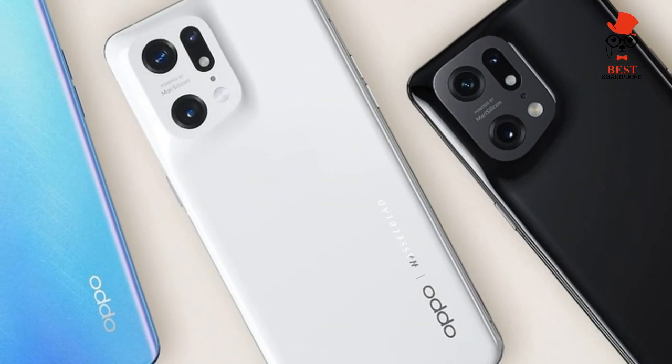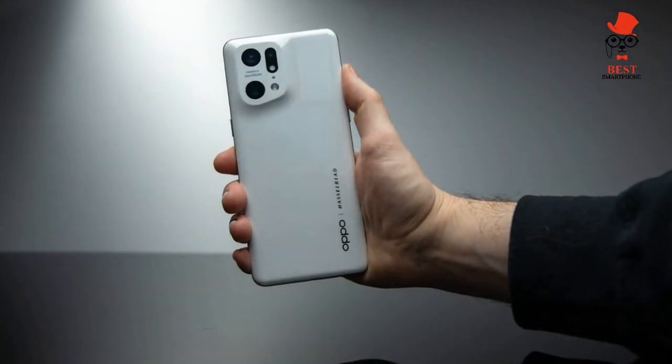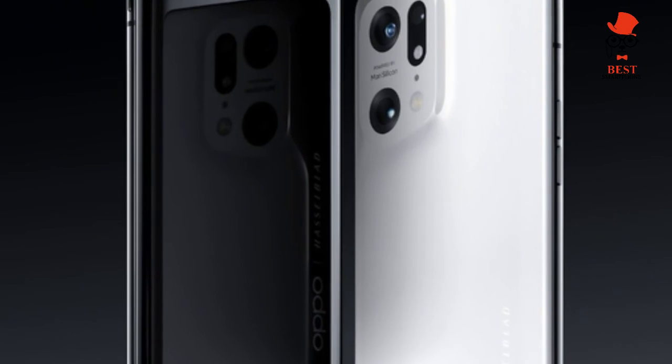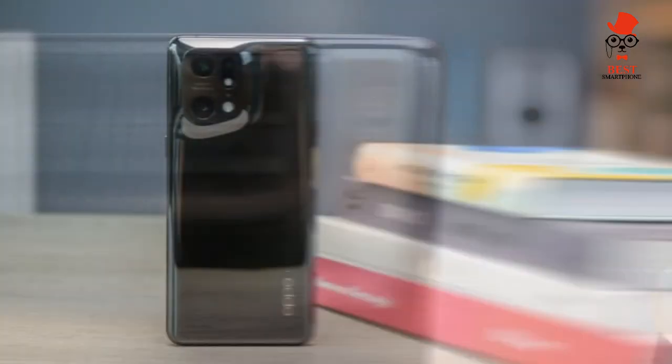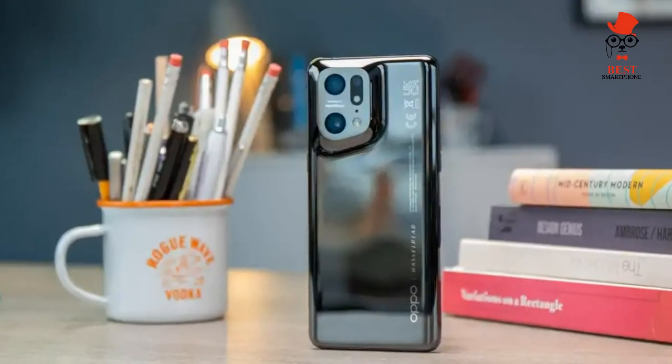IP68. 5000 mAh non-removable battery. 80W SuperVOOC wired charging. 50W AirVOOC wireless charging. Glaze black or ceramic white. 163.7 by 73.9 by 8.5 mm. 218G.